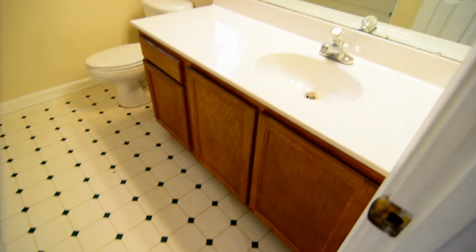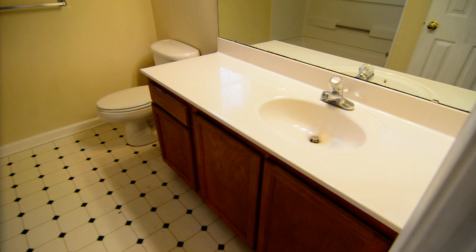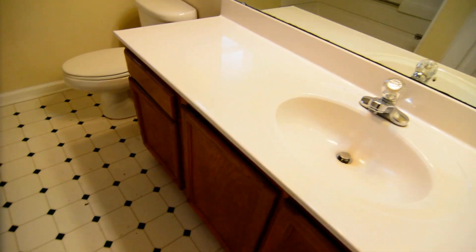And then you also have the bathroom. You have a single vanity, large countertop. You have a combination tub and shower. A window in here as well. And then behind the door, you also do have a linen closet.